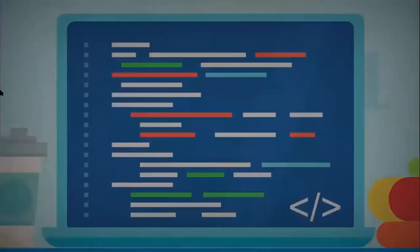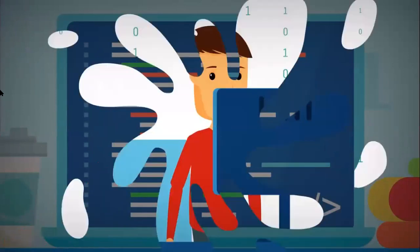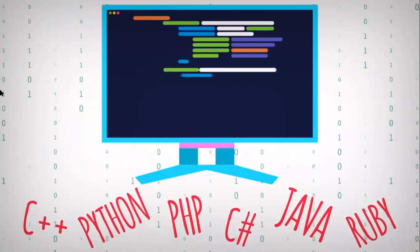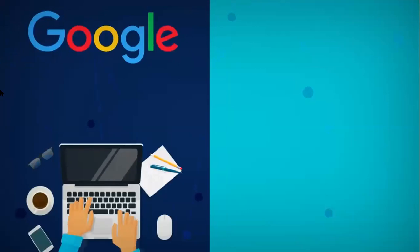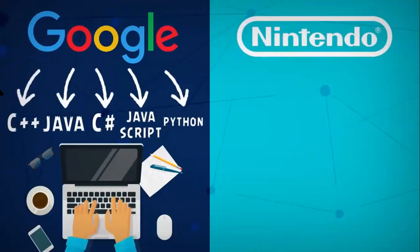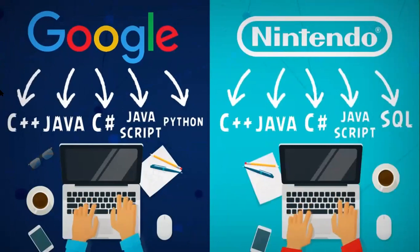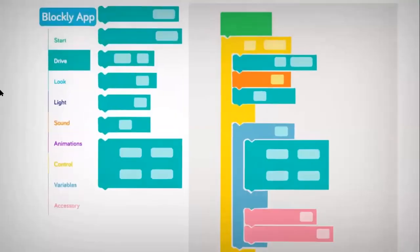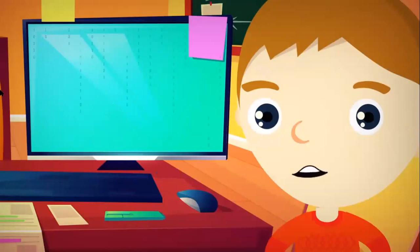I have also discovered that there are different coding languages. Programmers use one or more computer programming languages to give these instructions to computers. For example, programmers working at Google might use C++, Java, JavaScript, or Python. Video game programmers at Nintendo might use C++, Java, C#, JavaScript, or SQL. Some coding languages even use visual blocks, such as Blockly. Actually, I have started using visual blocks to help me build a Minecraft mod.